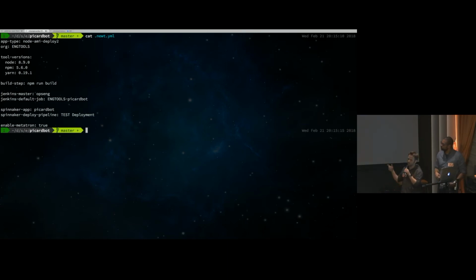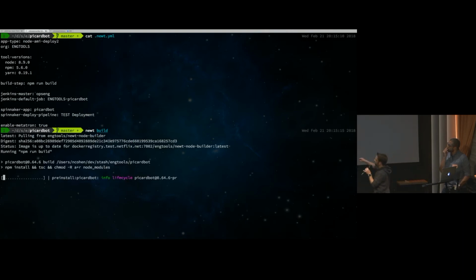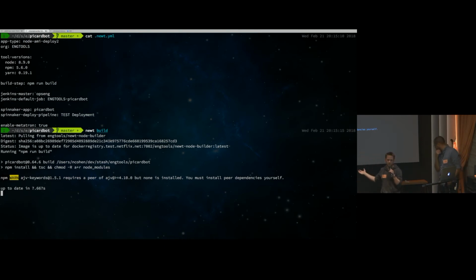I guess I could skip the part where it actually builds, but trust me, when I run newt build, it actually happens in a container. Maybe I'll just do this. All right. So you can see more or less here that it actually gets a builder. This is Docker output, but the rest is just whatever happens in the container, right? I don't care. I don't even need to have node or npm installed on my computer. It all happens in the container. And obviously the same thing can happen on Jenkins, right? It's all the same. It's the same container.